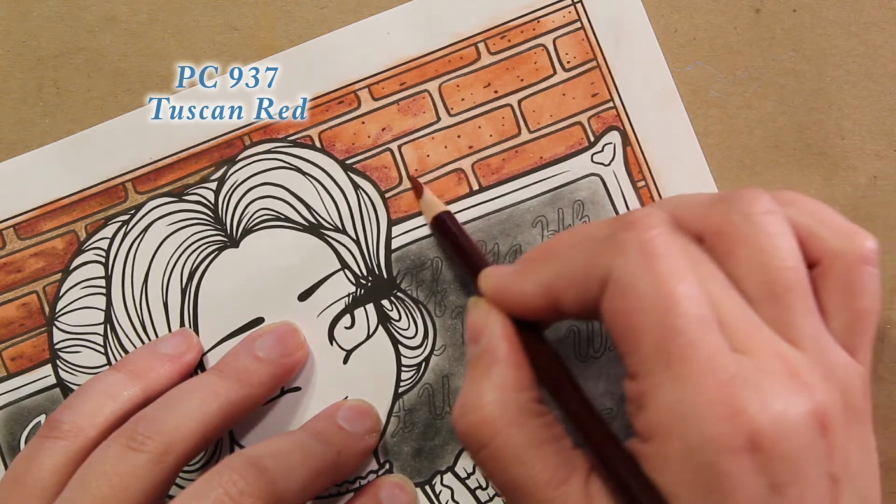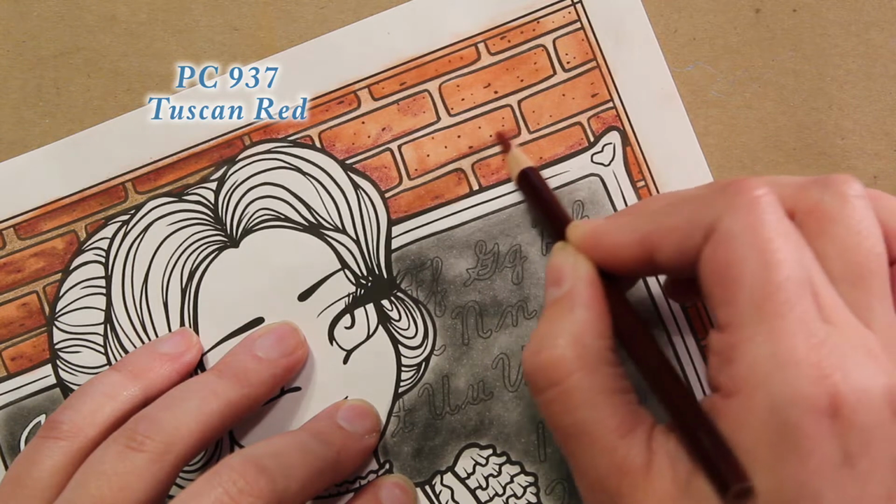So I'm just adding this Tuscan Red wherever I want some shadows or some texture.